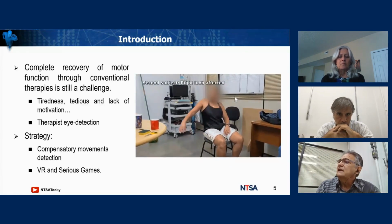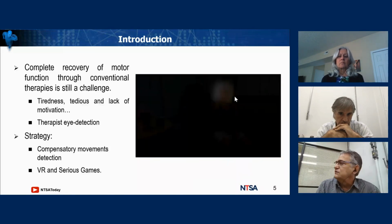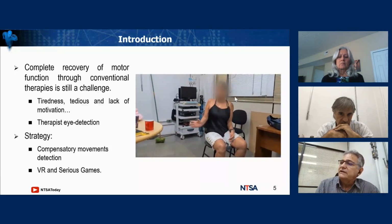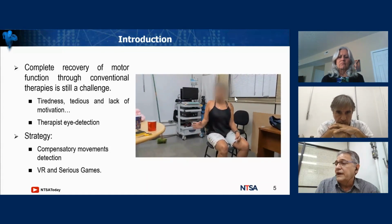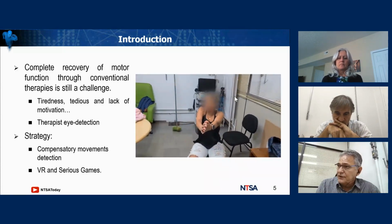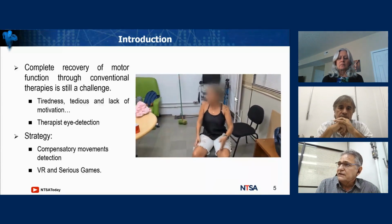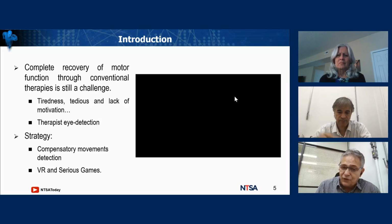The second subject is trying to do a movement as well, but as you can see, is using the shoulder as well. The movement does not come naturally, and it's quite difficult for them to learn how to do it in an easy way. And another thing I'd like to point out is, as you can see, there is nothing around. Nothing around seems to be very boring. To be very focused is quite difficult.